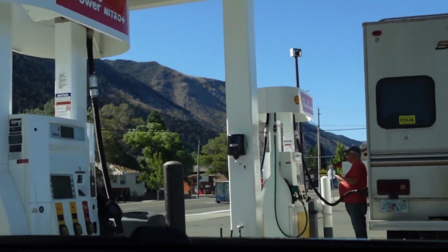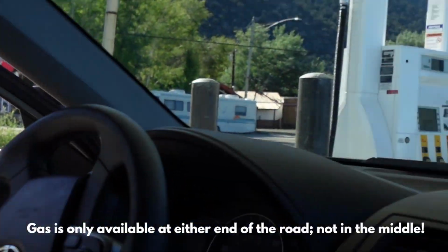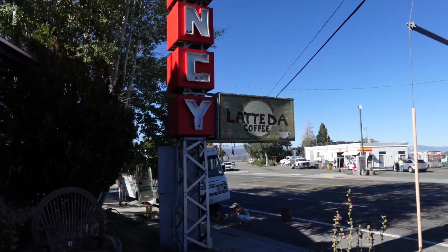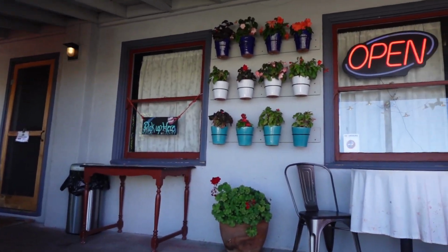Here's the authentic part about being on a road trip: actually getting gas. We stopped in Lee Vining at the gas station and then at La Dida coffee shop, which is actually right across from one of the gas stations, so that was very convenient.